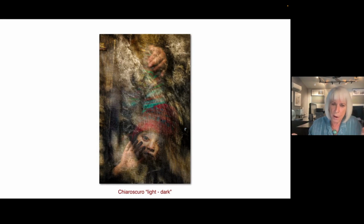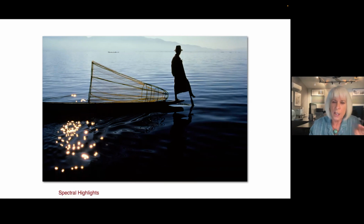Chiaroscuro is a cinematographic term. It's about the contrast between light and dark, and it's mostly reserved for strong contrast like this one. But you can see high contrast makes it harder to see the color, and it also can become very confusing. The eyeball here is what is holding us, the humanity of this image, of the light playing on a screen of a window.